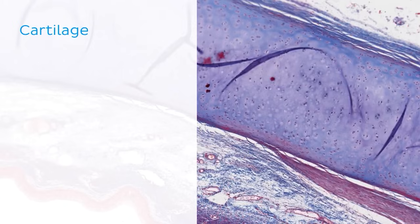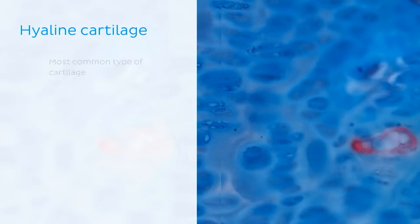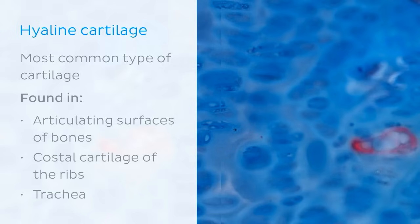And once again, we can identify several subtypes in this category of connective tissue. So hyaline cartilage is the most common type of cartilage in the human body and can be found on the articulating surfaces of bones, the costal cartilage of the ribs, and surrounding the trachea. In this micrograph, we can see the trachea with hyaline cartilage visible in the purple-stained section shaped like a U. And this hyaline cartilage is responsible for the rigidity of the trachea, which prevents it from collapsing.